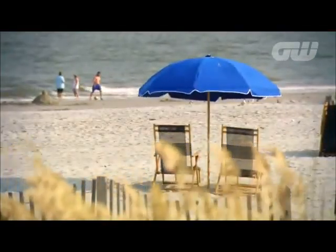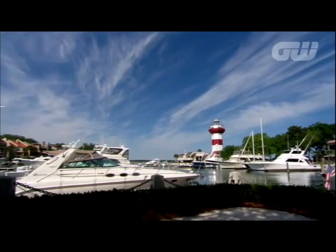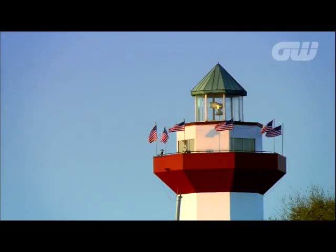Hilton Head also plays host to a fine selection of golf courses. Now, you may well recognise these red and white stripes as it overlooks the 18th hole at Harbour Town Golf Links, which plays host to the PGA Tour's RBC Heritage each year. And if you happen to be in town during tournament week, this spot right behind me is where you might find a few players or caddies enjoying a post-round drink.